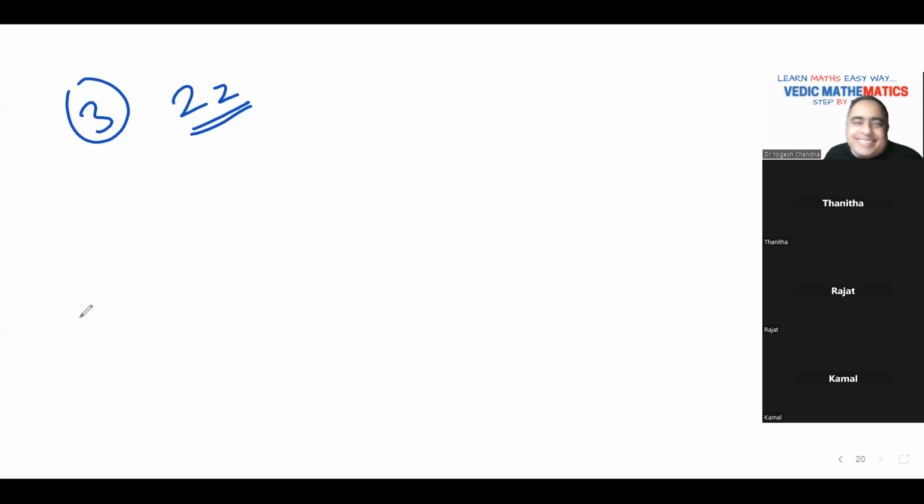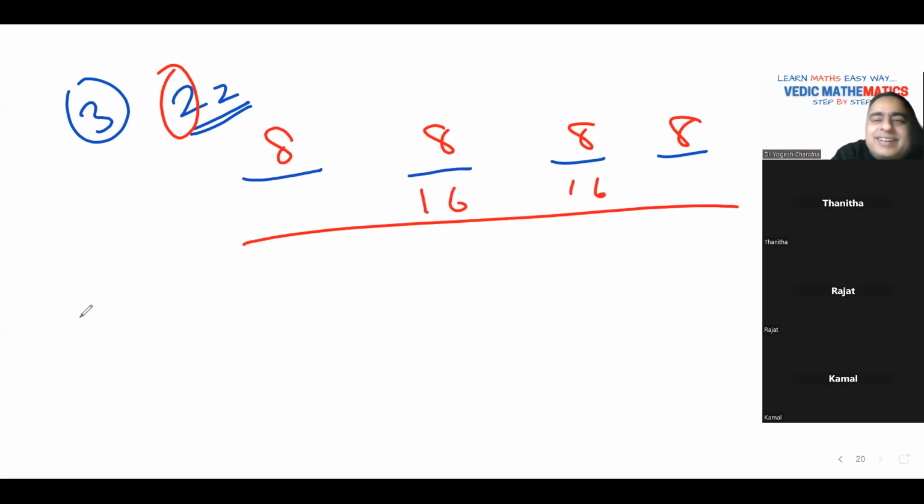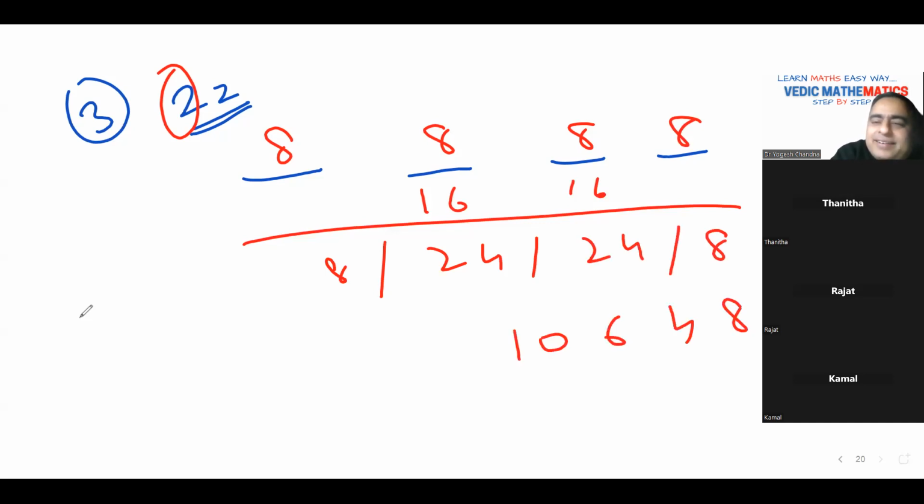Yes, tell me. Okay, I'll give you. There are 4 spaces. Yes, Anita, Rajat. There are 4 spaces. What is cube of 2? 8, sir. Write 8 at every position. Double it. 8, 4, 6, 10. Finish.